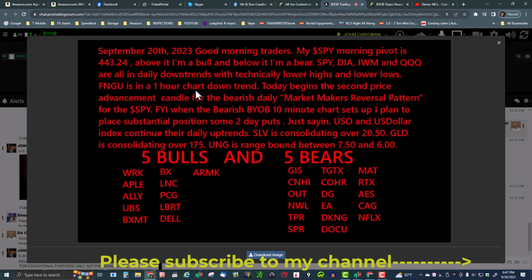FNGU is in an hourly chart downtrend. Today begins the second price advancement candle for the bearish daily market makers reversal pattern for SPY. There's the big clue right there, the second price advancement candle. FYI, when the bearish BYOB 10-minute chart sets up, I plan to place substantial positions with some 2-day puts. Just saying, it was my announcement before it even happened.